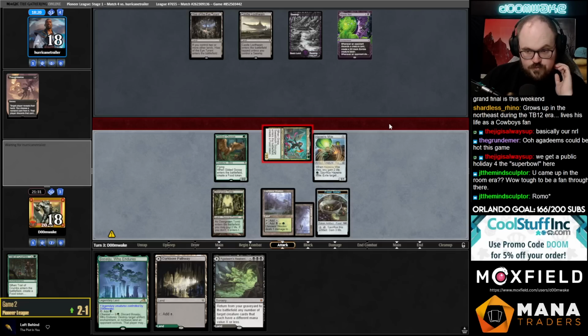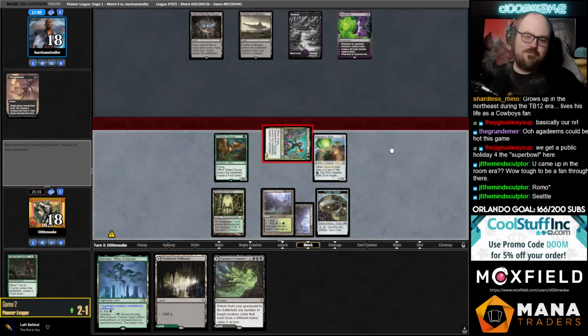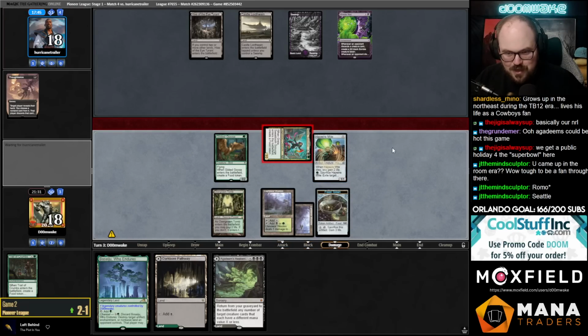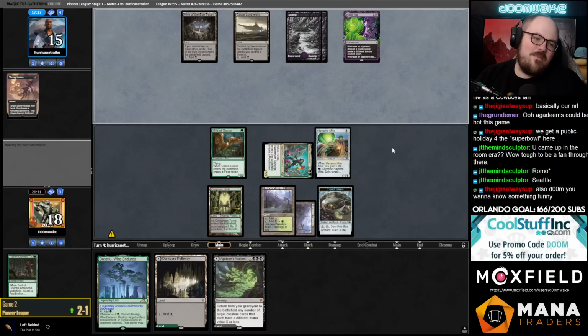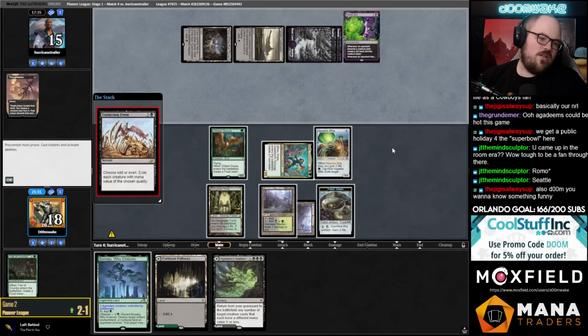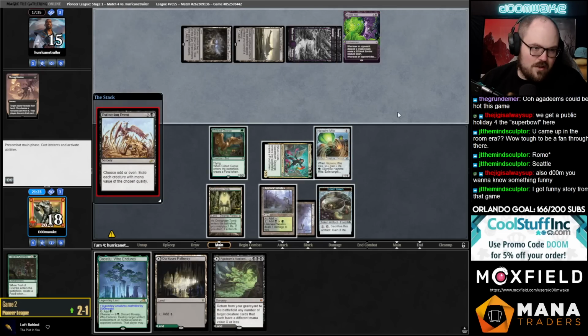I could just wait. Came up in the Romo era. Yeah, I forget exactly who they were playing against, but I still have nightmares about Tony Romo taking the snap for the extra point. That just lives in my head rent free for the rest of my entire life. It was Seattle. I don't want to talk about that game. Grows up in the Northeast during the TB12 era, lives his life as a Cowboys fan. And it was the worst because all of the Patriots fans, I don't know what it is. Maybe it's just because I root for a different football team and everybody is really like this. But man, the New England fans are just so cocky.